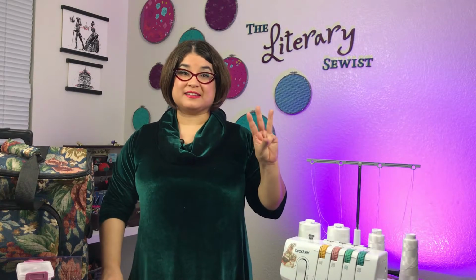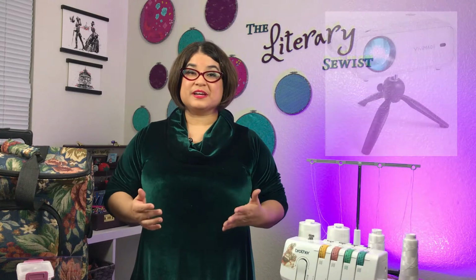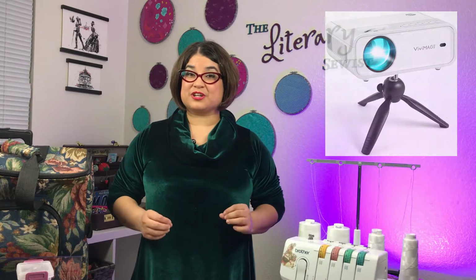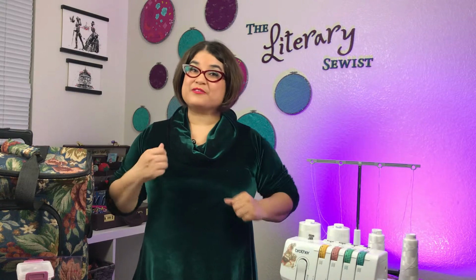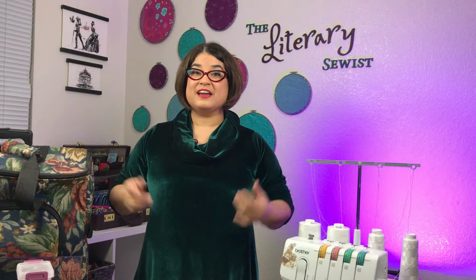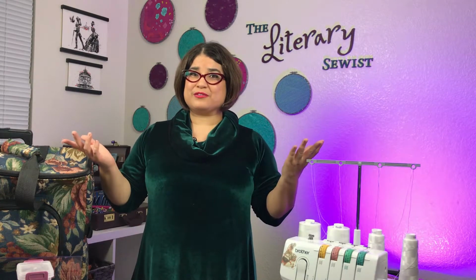There are 3 things that are definitely on my wish list. A projector. You can get a projector that shows movies. Projectors can also be used in conjunction with some PDF patterns to project your image onto the cutting mat and your fabric, and you don't have to worry about printing out paper. Not only is it handy because you've got it all right there, it saves you time of putting a PDF pattern together, and it's also great for the environment.